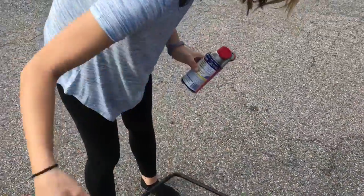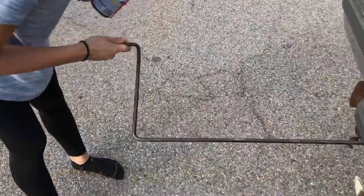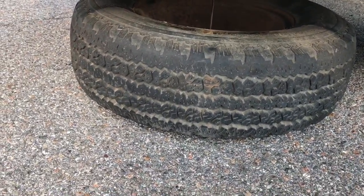Are you gonna turn it? Yeah. We have some WD-40 just in case we need it. But I doubt we'll need it. Alright, it's almost on the ground. It's on the ground. You stop turning.